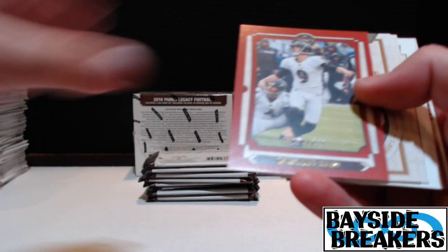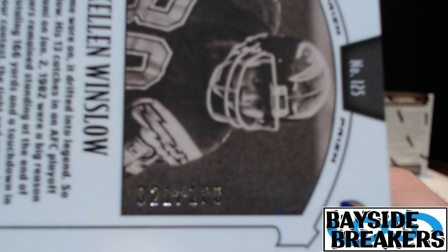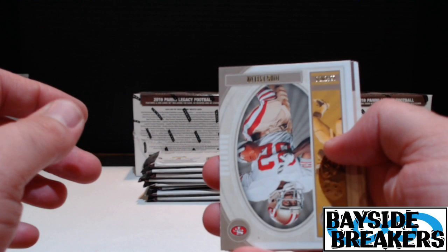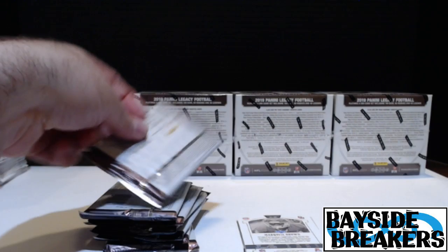Red Justin Tucker for the Ravens, the 299. It is. We got a Kellen Winslow for the Chargers. Number to 100. That is a, what do they call it? That's a ruby. I will give you that. He probably is the greatest kicker of all time.